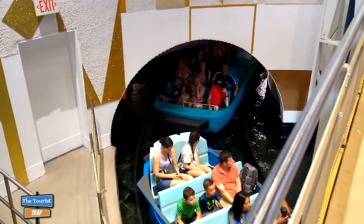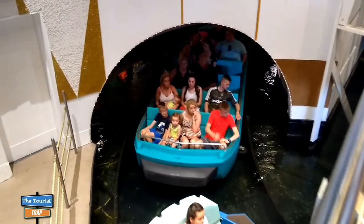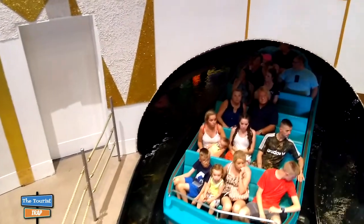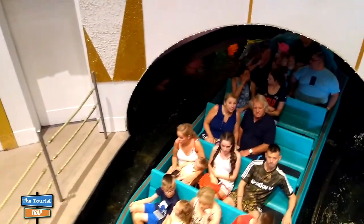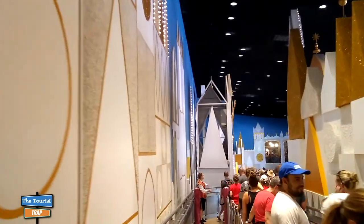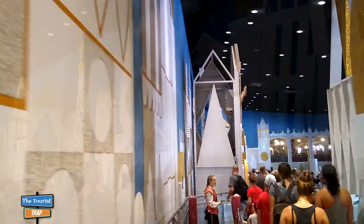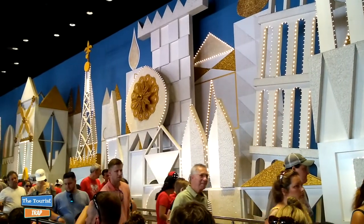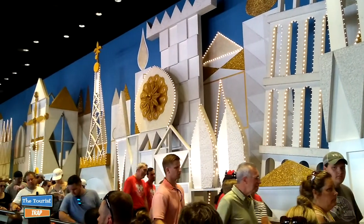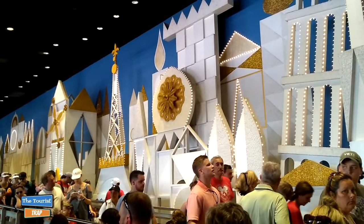I am just inside It's a Small World, and they are coming out here at the end. I am in the Fast Pass queue, and there's people coming off of the ride, and we're going to be on that momentarily. One of the things you notice when you walk through the inside of this attraction is that at Disneyland, this part of it is outside. Here at Disney World, it's on the inside. Outside of the one at Disneyland, all the buildings are multicolored, and here it is not.